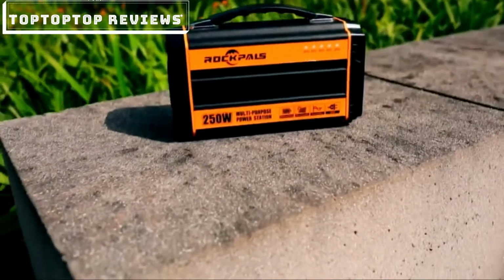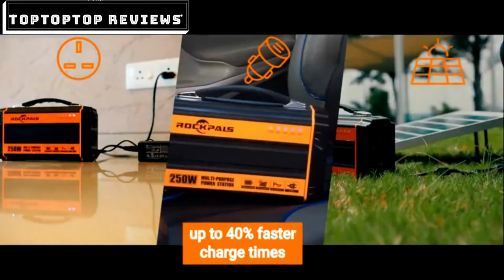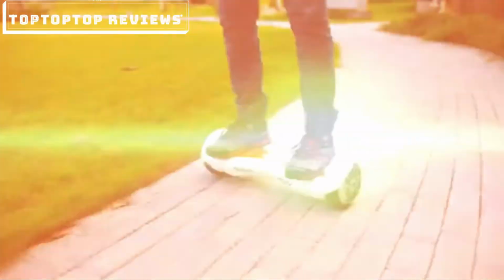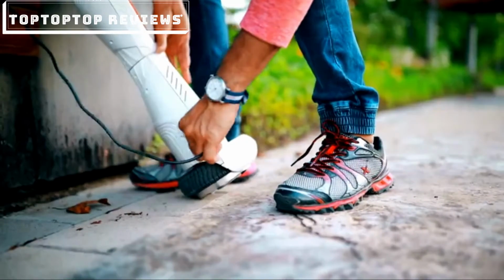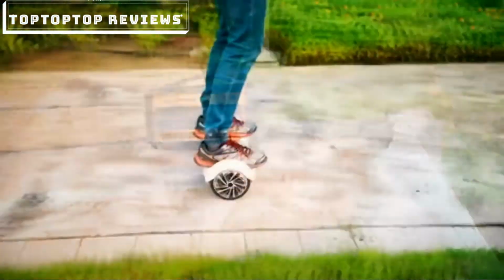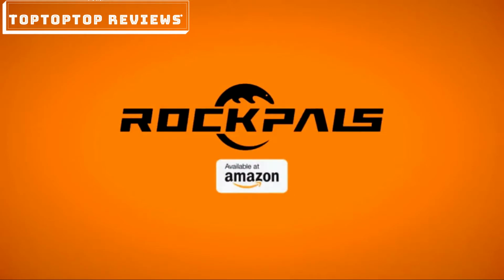Rock Pal's portable generator can be easily charged through wall outlet, car, or by solar panels. Charge anywhere, anytime, as per your schedule. Adding more to the excitement, this generator can charge your skateboard too. No need to worry if your board lowers its battery where power is not available. Rock Pals will surely come to your rescue. Rock Pals, safe power you can trust for life.